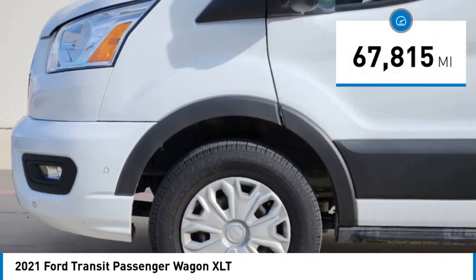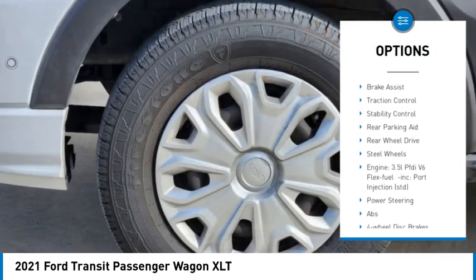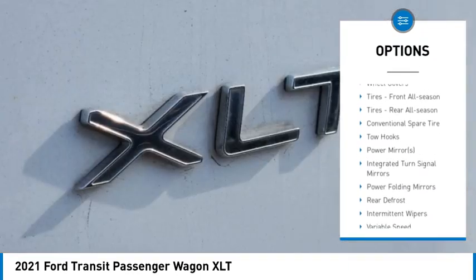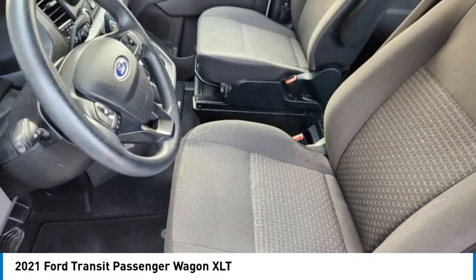Here are some of this vehicle's great options: rain sensing wipers, tire pressure monitor, blind spot monitor, heated mirrors, brake assist, traction control, stability control, rear parking aid, rear wheel drive, steel wheels.